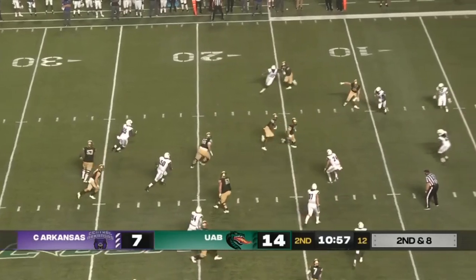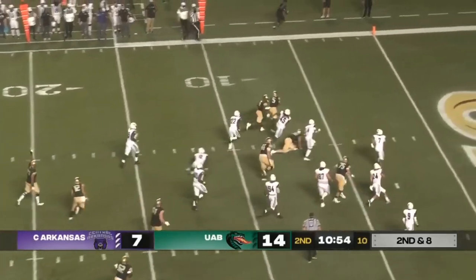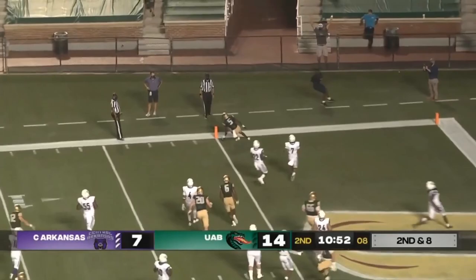Lucero, short pass caught by Myron Mitchell. Mitchell inside the 10, running room, far side. He'll get to the end zone. Touchdown, Mitchell.